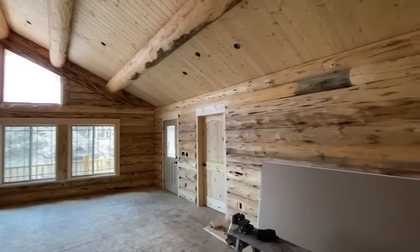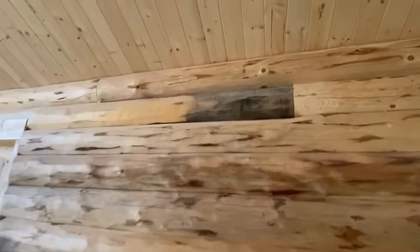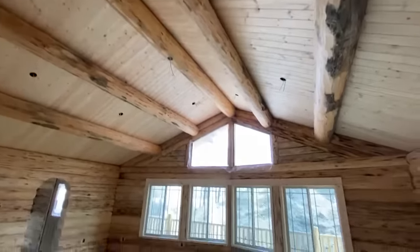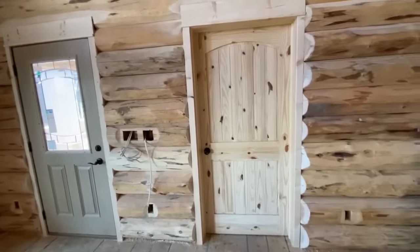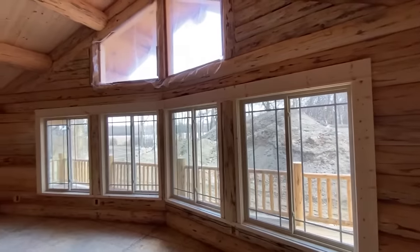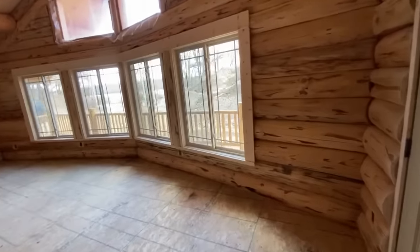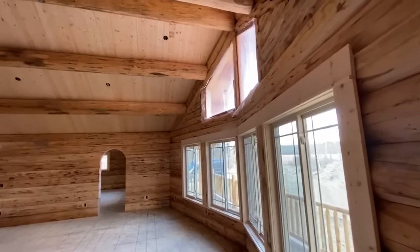Now this house sat for about 6 months at our yard because the building site was not ready. So the logs got a little bit of weather at a few places. It's inevitable. There'll be some weather, but that can all be cleaned off. So for the most part, 95% of the package is nice and white and clean. I just gotta take all this in. It's just really beautiful, this prow front. I'm not a huge fan of prow fronts, but I might have to change my mind because this angle looks really good.